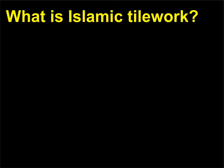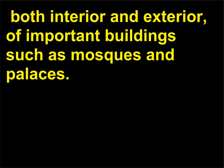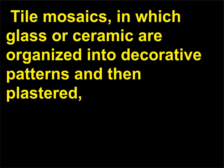What is Islamic tile work? Islamic art has a long tradition of decorative tile work, which was used to decorate the walls and other surfaces, both interior and exterior, of important buildings such as mosques and palaces. The 16th and 17th centuries were considered to be a golden age of Islamic tile work. Tile mosaics, in which glass or ceramic are organized into decorative patterns and then plastered, was one very popular technique.